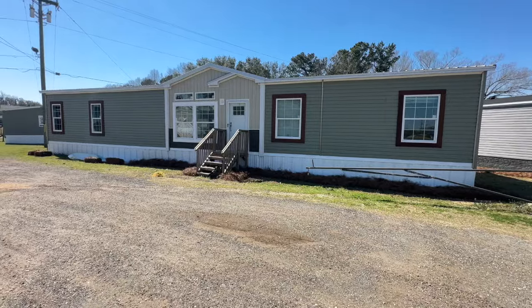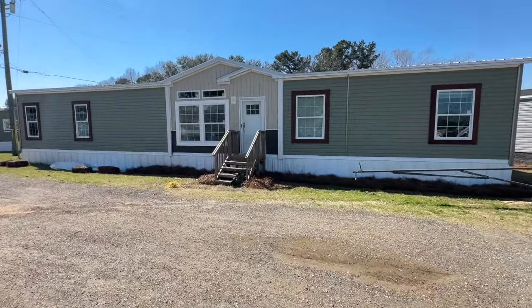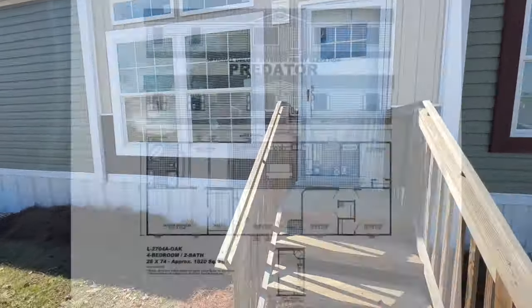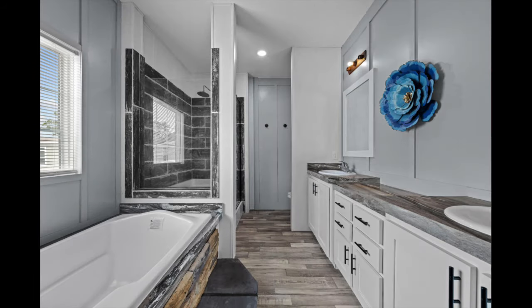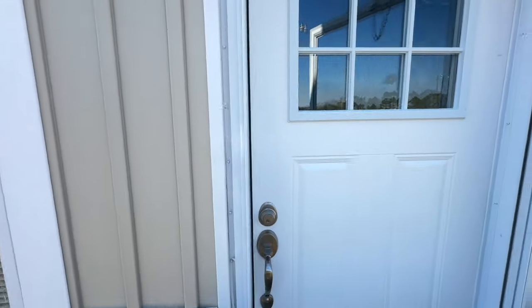All right, again, this is the Predator, you guys. I'm not going to walk around the whole house, but this is what the house looks like from the front, just to give you an idea of the exterior. It's a 4-bedroom, 2-bath home, and we're going to go inside so you can see how it looks. All right, so this is the front door.